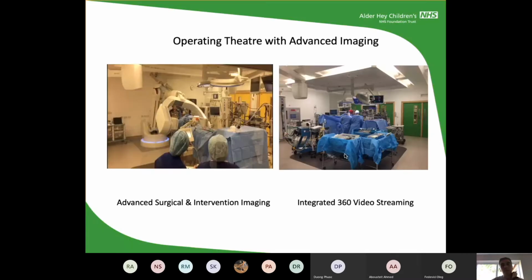When you think about our operating theater now, we have advanced imaging in cardiac anyway. So we have our hybrid theater, and we have the other theater, which has an integrated 360 view.